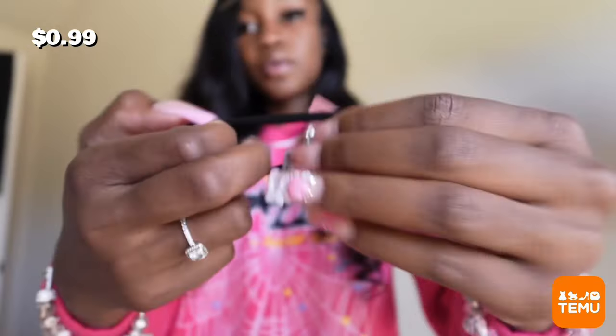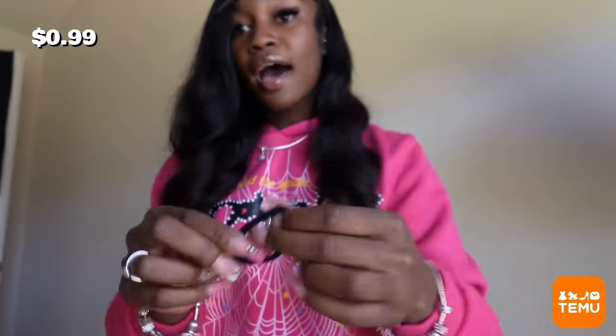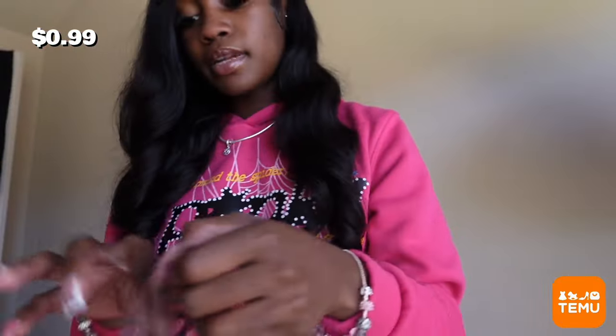It's like they be running away. I don't know where they be going, but these, y'all see these in every TEMU haul I have. They are so stretchy. I use this for literally everything. I use it for my hair, my clothes, when I'm trying to tie something up, when I'm trying to make something fit. You know what I'm saying? I use it for everything. So, yeah, I had to get me some of them.